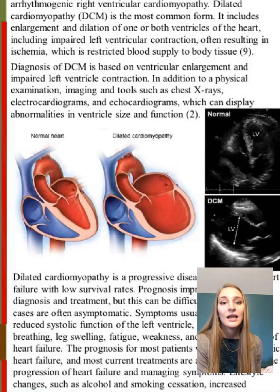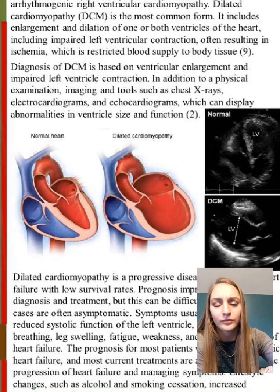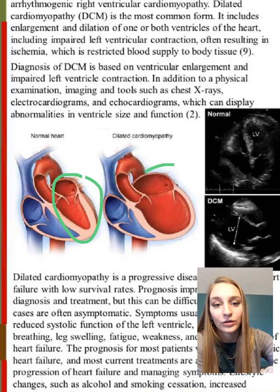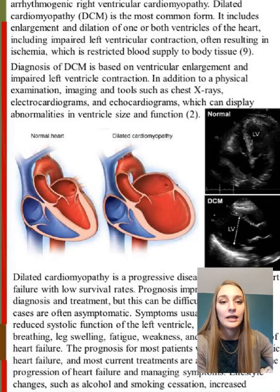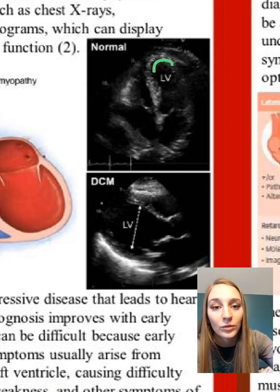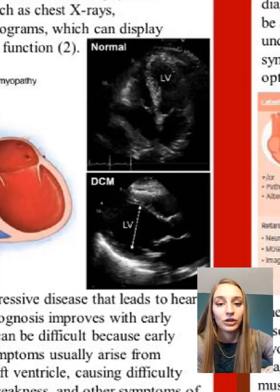Physical examination and imaging, such as chest x-rays, electrocardiograms, and echocardiograms, can help with diagnosis of DCM and differentiating between the different types of cardiomyopathies. So here's an example of what a normal heart would look like versus one with dilated cardiomyopathy. As you can see, the left ventricle is significantly larger in the DCM heart. This prevents proper blood pumping throughout the body, and you can see that again. This right here is an echocardiogram, and versus the normal heart, the left ventricle is very small, whereas it's extremely large and dilated in the DCM patient.